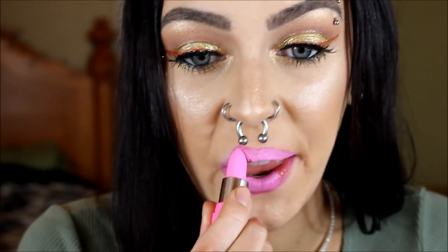It fades really well. It doesn't get patchy or anything like that. It's really pretty baby bright pink. So let's throw this on. What Ice Cream Boulevard looks like.